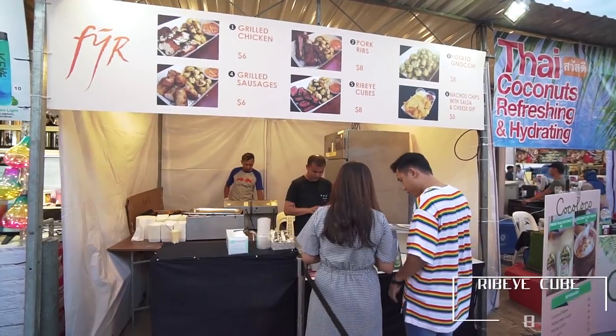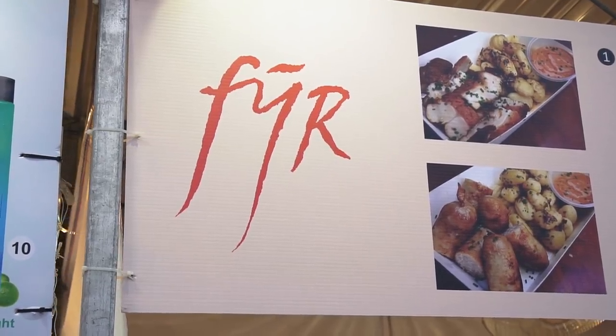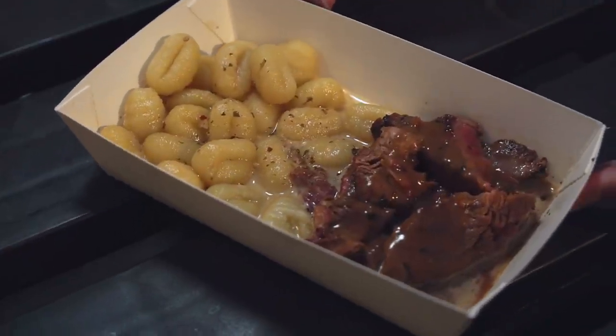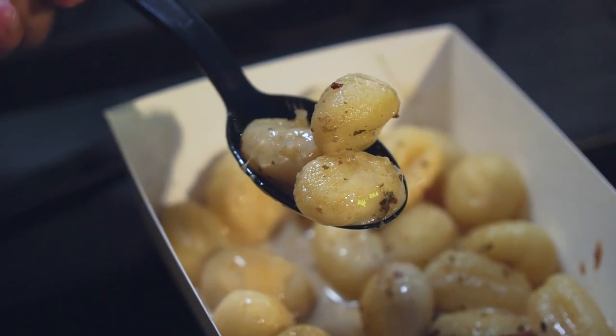So what do we have here? We got a ribeye cube from this shop called Fire, but it's spelled F-Y-R, okay? Please take note. It comes with the sides of my favorite pasta. It's called gnocchi. In case you all never see how gnocchi look like before, like a very miniature bun. It's served with some laksa sauce. It's called laksa mont blanc.